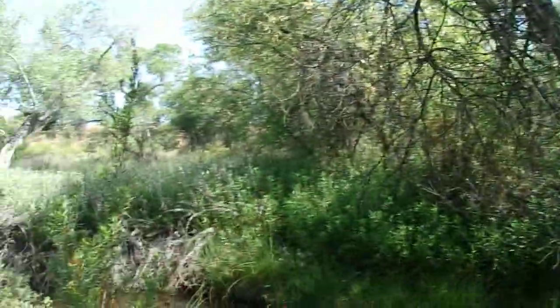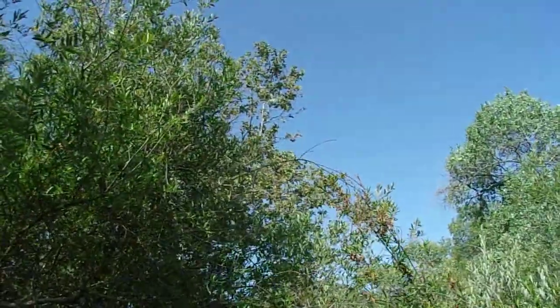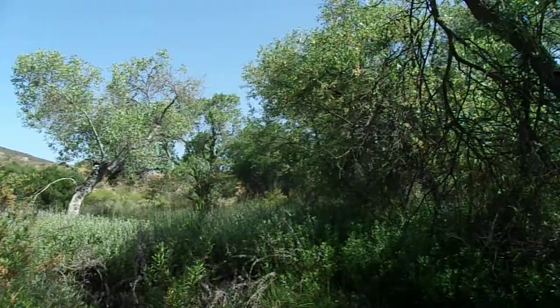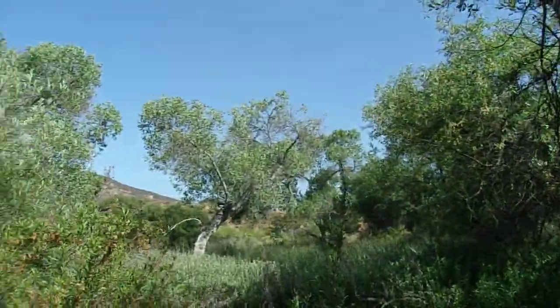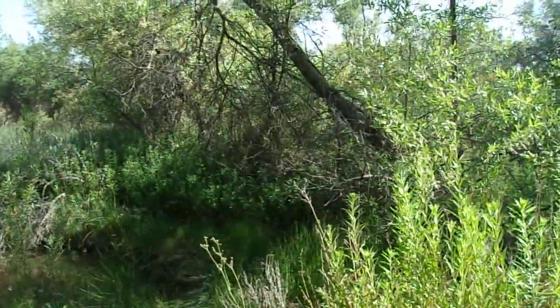So common species found in these riparian habitats are various species of willows, cottonwoods, and usually a little bit further up from them, sycamores. I'd say sycamore is a little more drought hardy than willows and cottonwoods, which can exhibit some drought hardiness, but usually they prefer to grow right where there's a really rich water source. So these larger trees include what we have here.